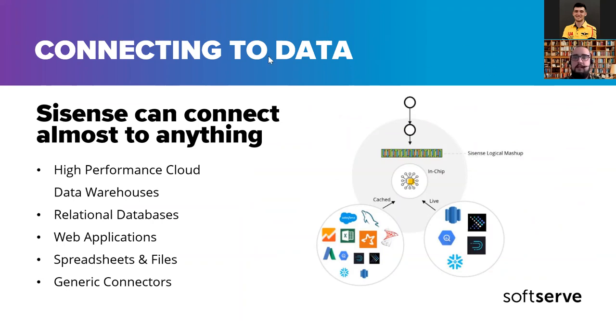Once connected, Sisense utilizes its own technology called InChip to query the data. And to put it simply, this InChip technology takes the best parts from disk-based DBs and in-memory DBs by using its own code to optimize how RAM is used and how the technology communicates with the CPU instead of relying on the operating system to do that.